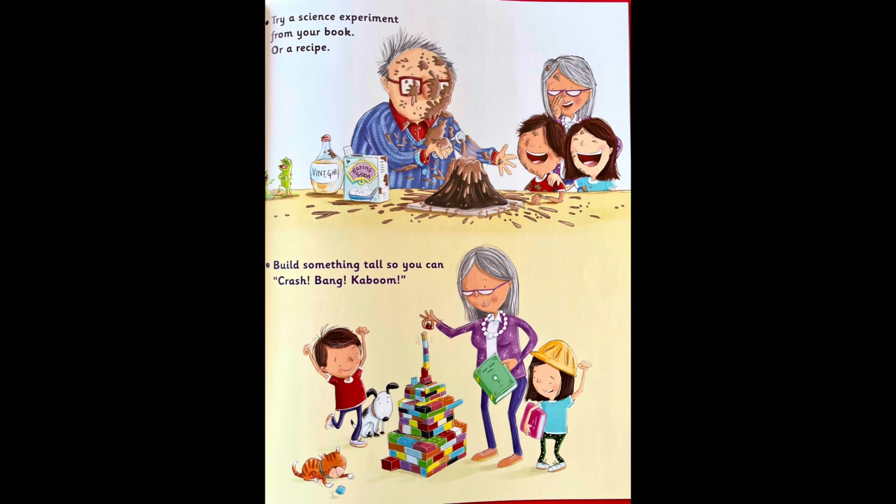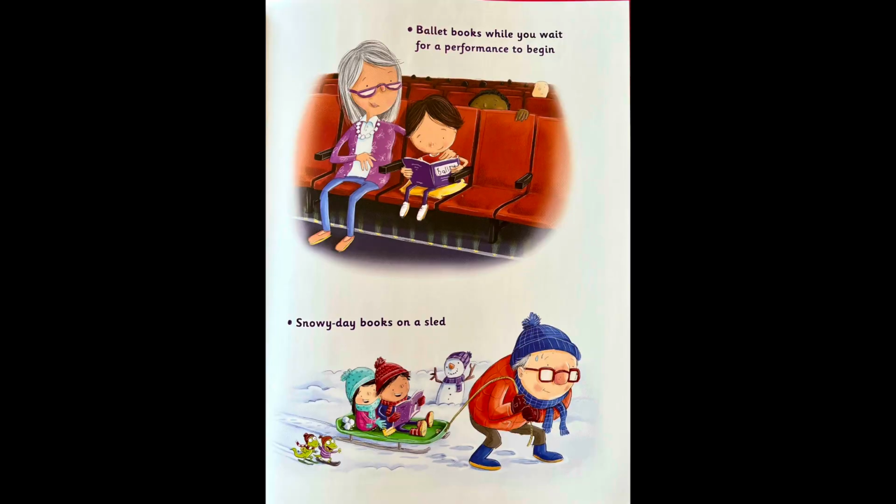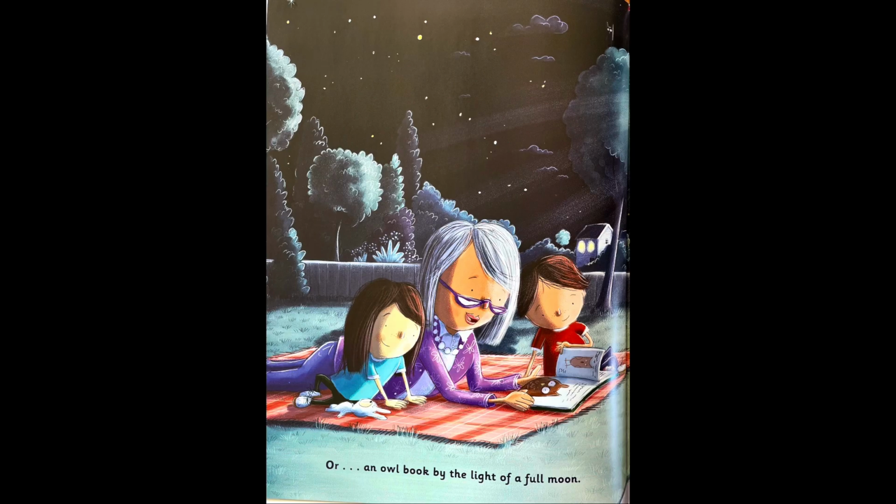That's fun, right? If you ever want to make their story time with your grandma or grandpa extra special, read to your grandpa or grandma in a brand new place. And here's some ideas. Bug books in a garden. Truck books near a construction site. Ballet books while you wait for a performance to begin. Snowy day books on a sled. Oh, do you see the little alligators there? Or maybe those are just lizards. They're sledding too, or skiing. Or an owl book by the light of a full moon.